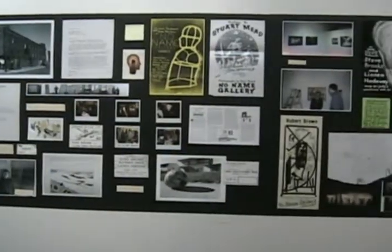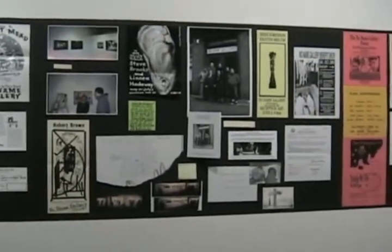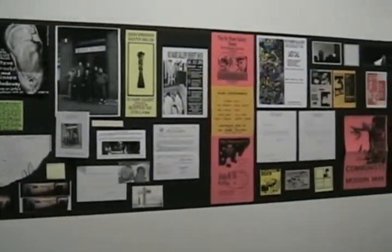So it was really just a matter of taking the last 6 months or so last year to work my way through this with the help of interns and volunteers, and just pull the good material, the material we thought told the story the best, and assembling it up on that wall.